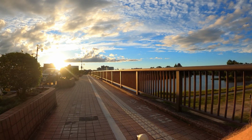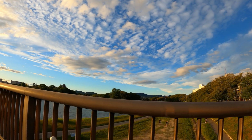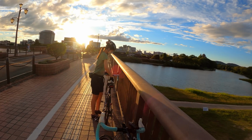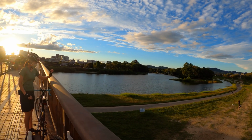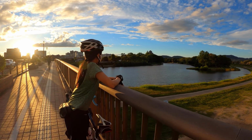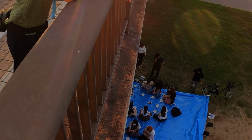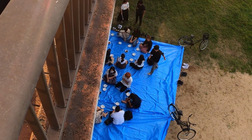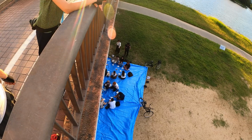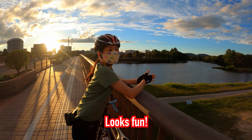Oh man, I can't see anything with this sun. Let's stop here really quick. I want to show you guys this craziness that's going on. So here we go, beautiful sunset view. We've got the castle in the distance. I'm not sure how good of a picture we're going to be able to get here, but we got this at least. And right below us, we've got the barbecue going on down there. I'm going to hover the GoPro right above them, and yeah, there's just a massive party going on down there. Tanoshou ne.